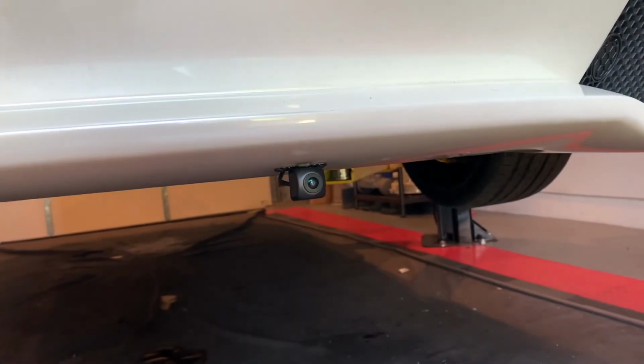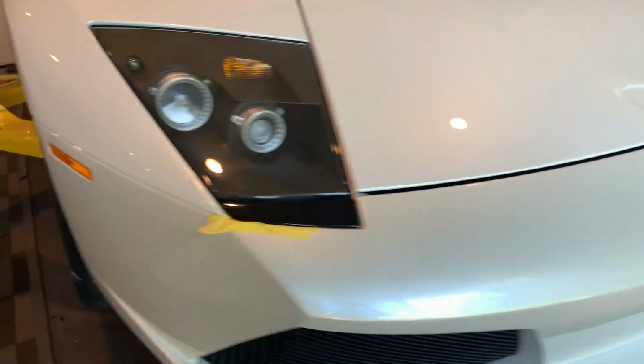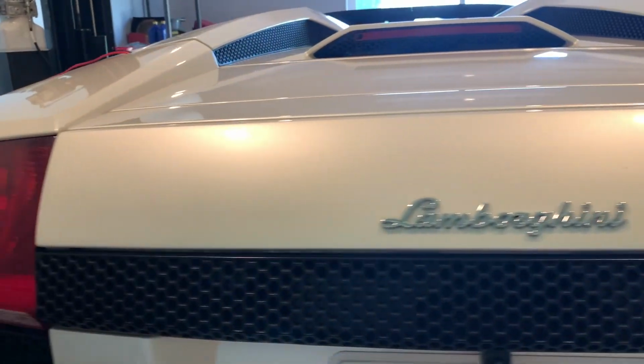Got the new camera on down low. I've got to put the skid plates on, all the headlights, the front bumper, the mirrors, the rear deck on with the spoiler. Taillights all done. Rim over here. And then this is the side skirt in the back.